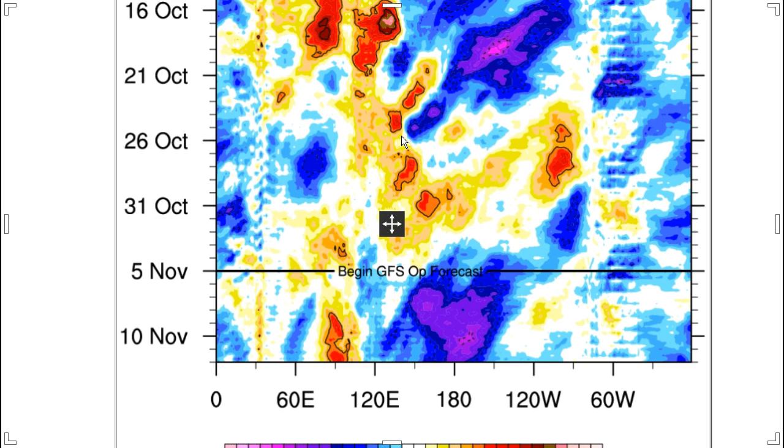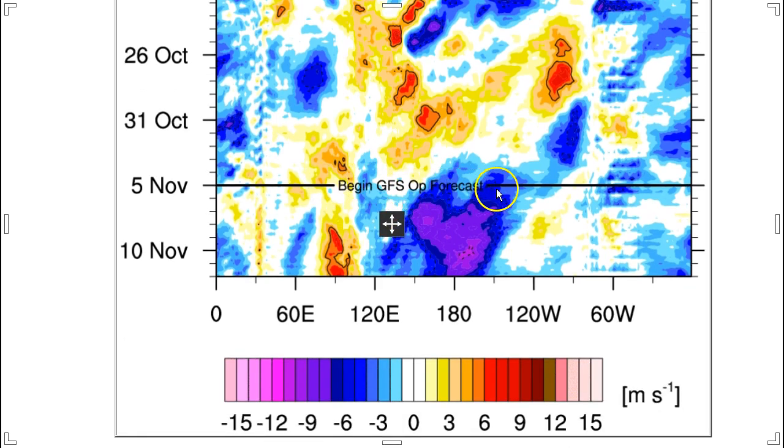6 months of nothing. And then all of a sudden in late October, it looked like the active phase of the MJO was starting to develop. And we all know that we got a flurry of southern hemi swells and northern hemi swells all in about a 2-week window from end of October into early November. But now you can see here's the beginning of the forecast.